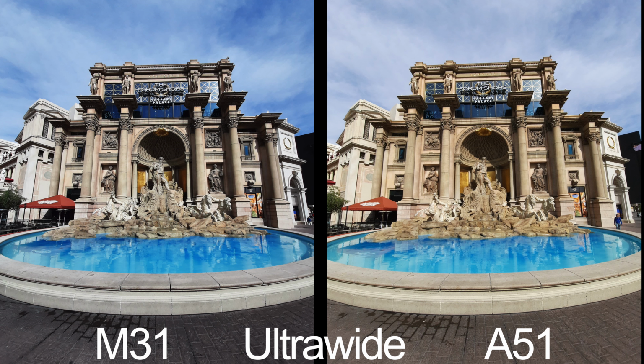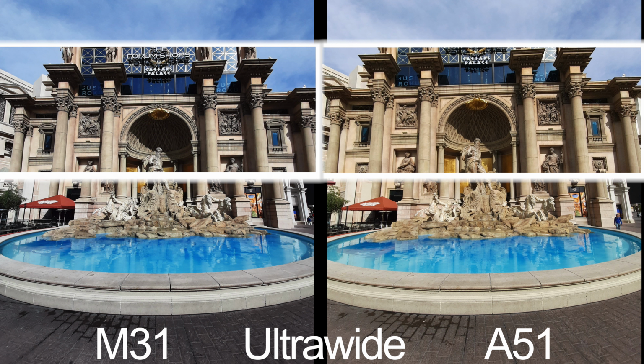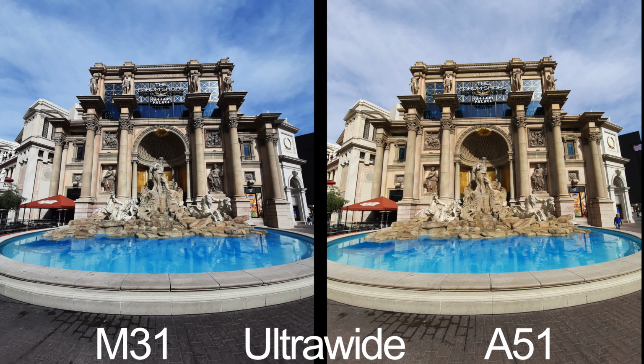Right away, you can see the M31 totally loses the shadows and dark areas. It almost turns them entirely black while taking a super saturated approach overall as well. And you can see that in the sky and in the water especially. Overall, I don't think the M31 did a bad job necessarily, just that the A51 seems to have better dynamic range with the ultra-wide lens, which in this case yields a significant difference.